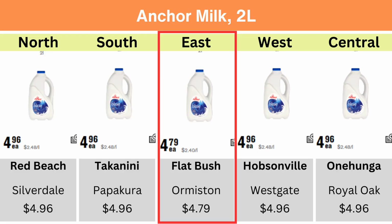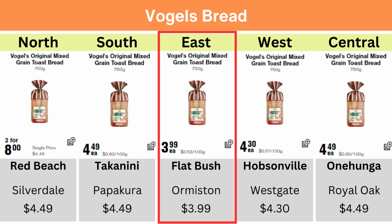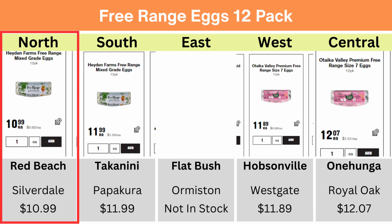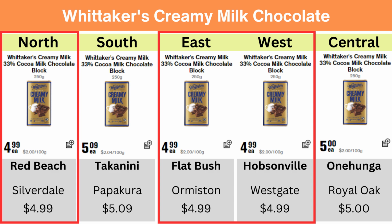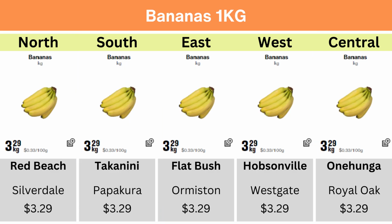First up is 2 litres of Anchor milk, cheapest by 17 cents in East Auckland. Next is Vogel's bread, cheapest again in East Auckland by 31 cents. Free-range eggs are lowest in North Auckland by 90 cents a dozen. Chicken comes in at the same price across all corners of Auckland. Whittaker's chocolate came in 1 cent cheaper in North, East and West Auckland. Bananas were the same price across Auckland.